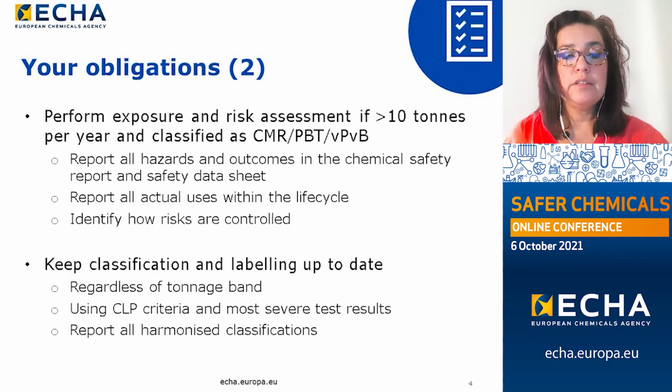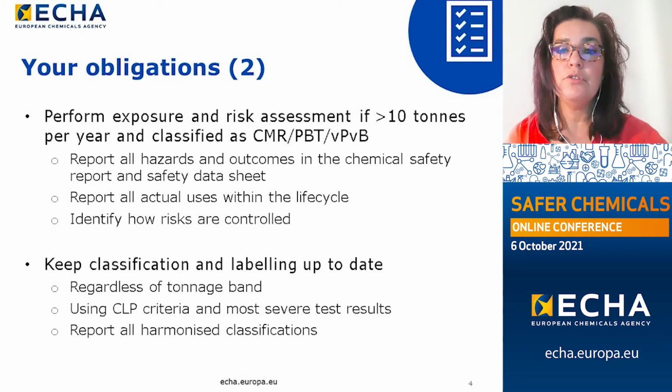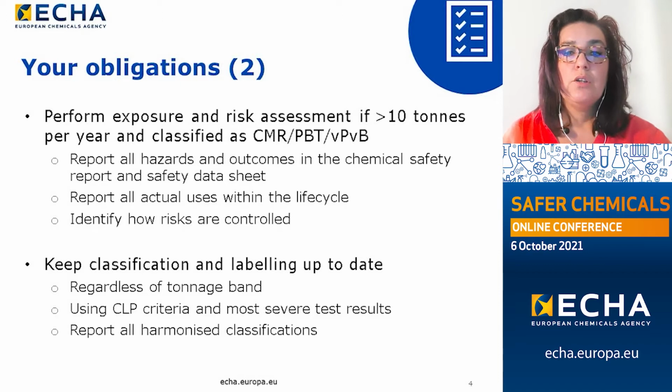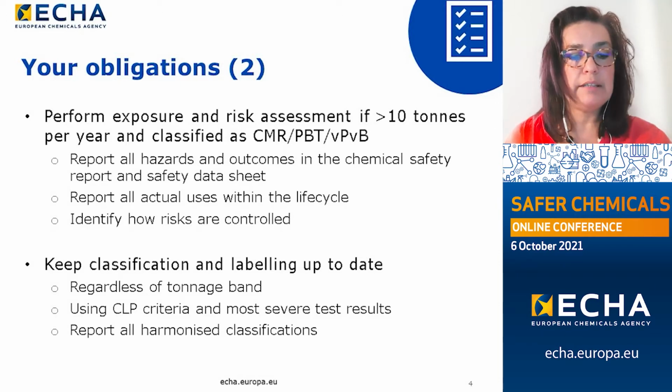You must report all uses and conditions of use, describing them clearly with names, for example, easy to understand. And you need to cover the uses within the supply chain and the life cycle of the substance. You must also identify how you control the risks during the use of the substance, for example, how you minimize the release in the environment in case the substance is PBT. So make sure you use exposure scenarios that are transparent, specific, and exhaustive. And you can benefit from using use maps. I will mention that in a minute.